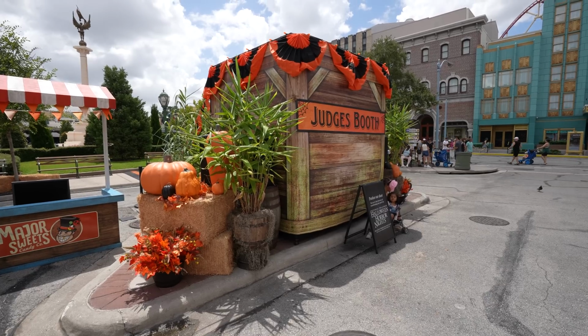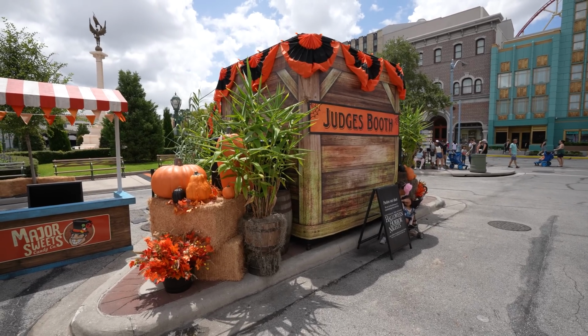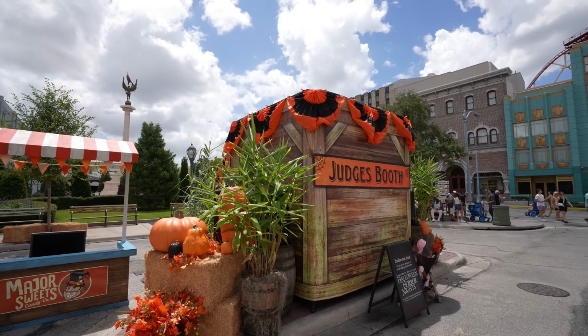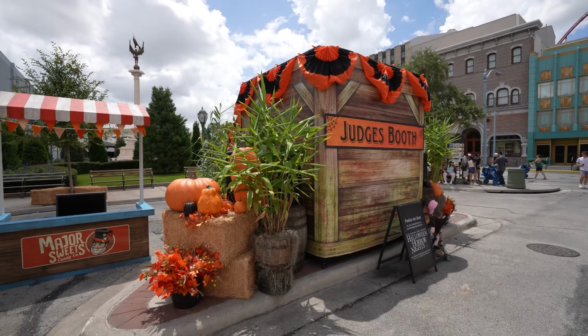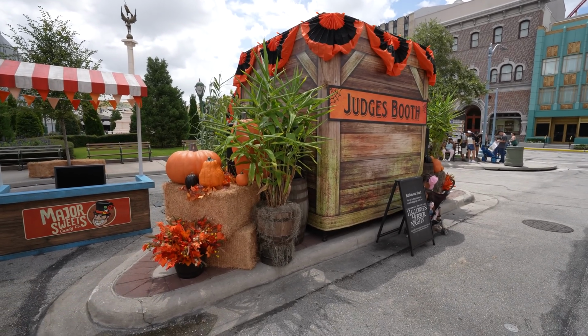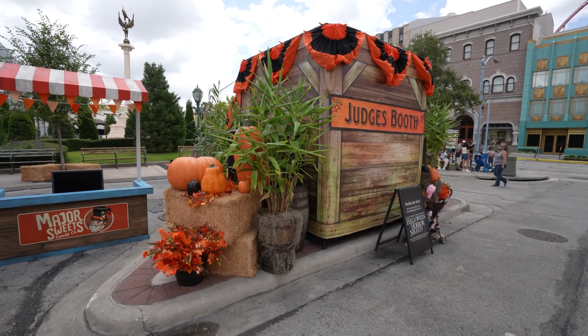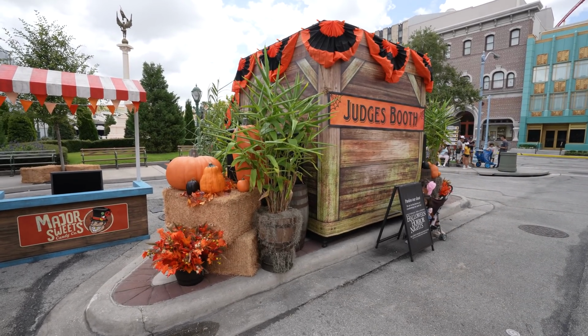The last set I'm seeing is this judge's booth, and it looks like it'll be a nice high platform for a judge to get up there and start judging everyone down below. I feel judged just standing in front of it, and lots of pumpkins, fall foliage again. It's just a really good looking judge's booth. I hope they take it easy on me.